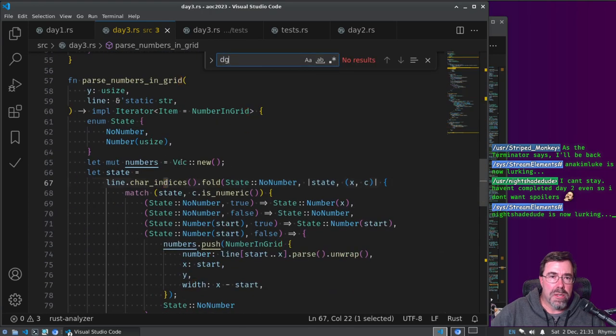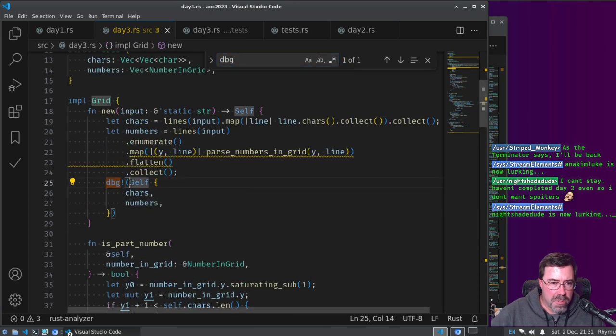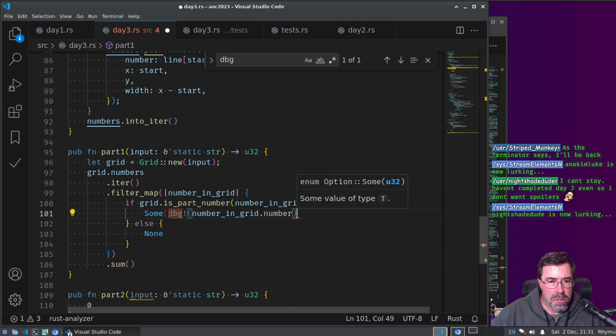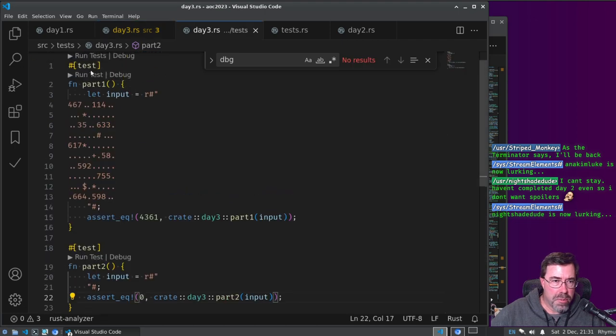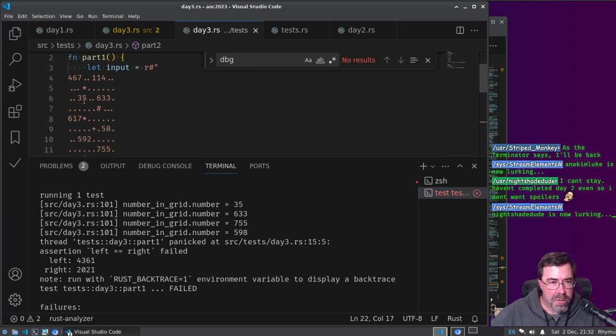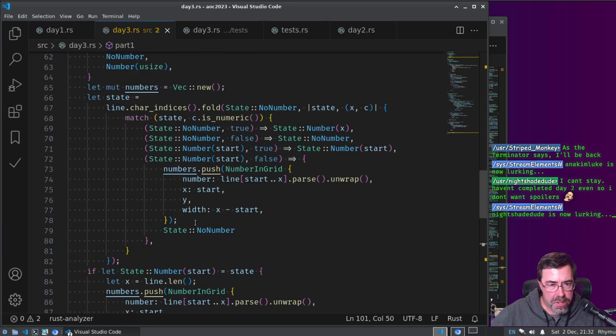So where was the debug that I left in there? There it is. Let's get rid of that, and it's on the part one on the filter map. I think I want to put a DBG here. And then this should tell me which ones it thinks are parts. 35. Okay, it didn't think 467 was, though. I think it... Oh, we need to go one to the right of it. I need to add one more. That's the problem.